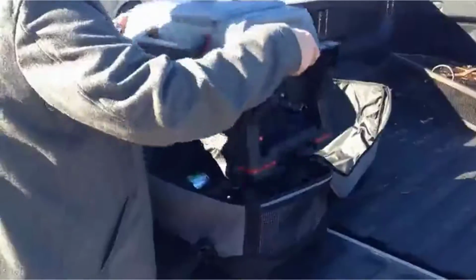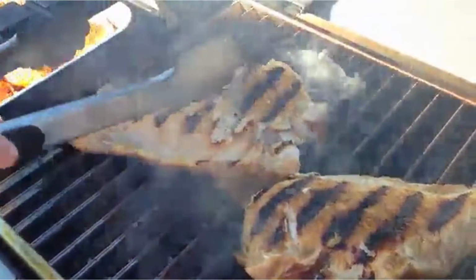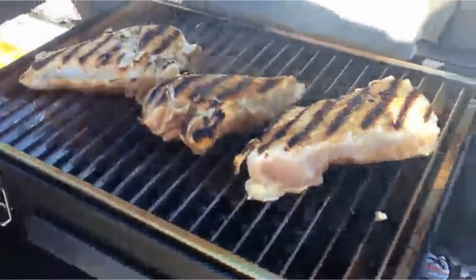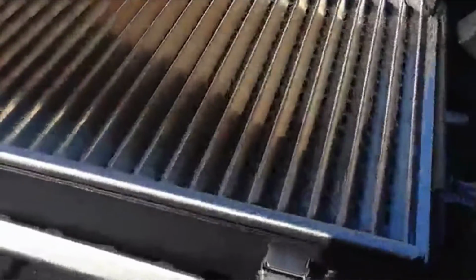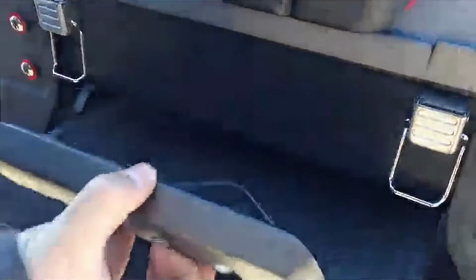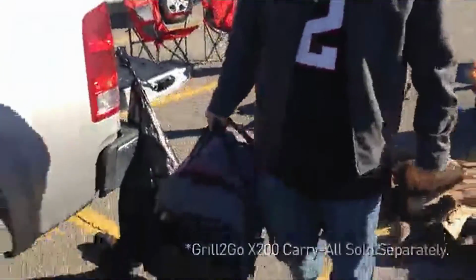Finding the best gas grill under $200 can be a bit of a challenge. Let's face it, barbecue grills can often be downright expensive. Most popular gas grills typically cost between $400 to $500, with some priced at $1,000 or more. But if you're new to barbecuing, you're probably looking for an affordable gas grill that won't cost you too much.